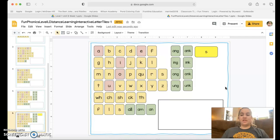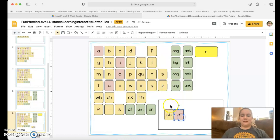Let's do shed. Can you say that? Shed. Tap it. Shed. I keep my lawnmower in the shed. Okay, first graders, help me out. What am I going to put for that sh sound? S-H. What am I going to put for E? And what about D?